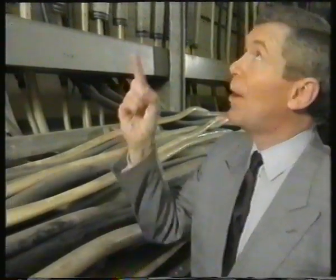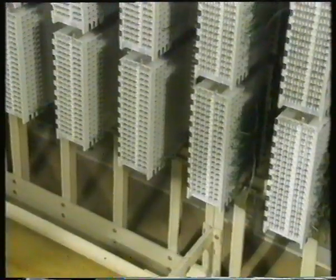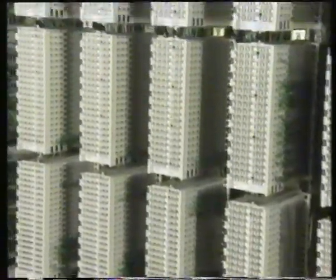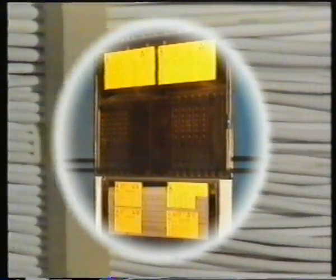From here, the cables travel to the main distribution frame, usually found on the floor above. And it's in this area that the calls are routed to the telephone switching equipment rooms via cable runways. Cables carrying trunk calls terminate in the telephone repeater station, where there are similar cable runways to the switching equipment.